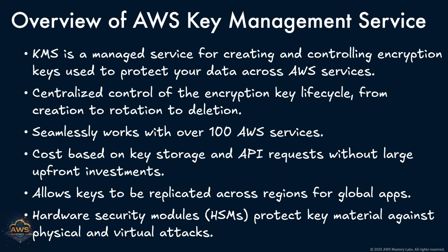AWS Key Management Service, or KMS, is one of the foundational building blocks for securing data in the cloud. So what exactly is AWS KMS? Simply put, it's a fully managed service that allows you to create, control, and manage the cryptographic keys used to encrypt and protect your data. In today's digital world, where data security and privacy are top priorities, having a centralized and reliable way to handle encryption keys is critical. And that's exactly what KMS offers.